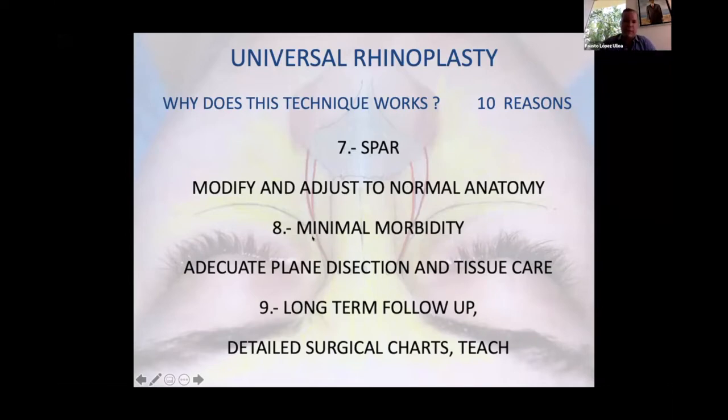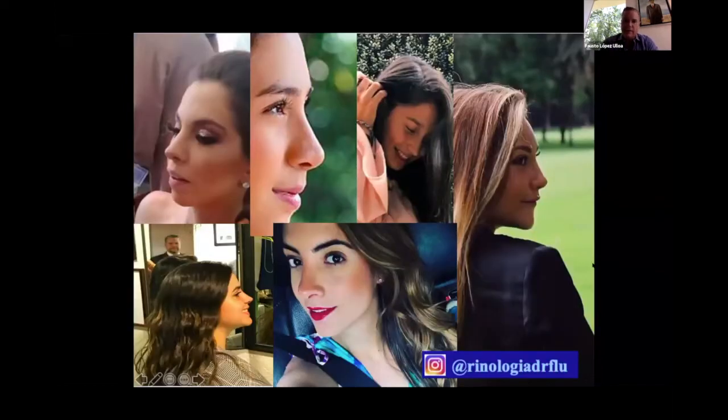You have minimal morbidity because you have an adequate plane of dissection and you have to be very careful with all the tissues and cauterize and all those things. And you have to have long-term follow-ups, detailed surgical charts and teach. These are some patients on Instagram. And we're going back to the case.